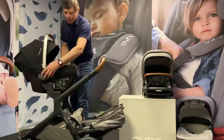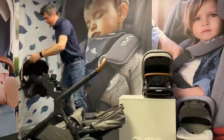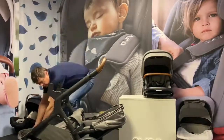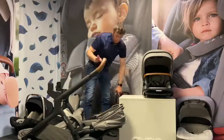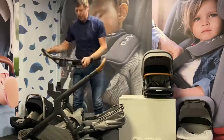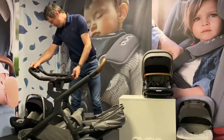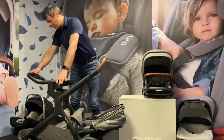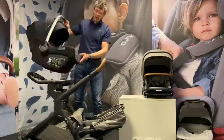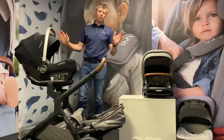But one great feature that we have with the Nuna systems is an additional purchase called the ring adapter. Now the real beauty with the ring adapter, I'm a huge fan of this, is absolute convenience and ease. So this would be an accessory I would tend to purchase for the Nuna products, because it gives us the capability that anybody can fit an infant carrier to the frame. Simply lock and load, we're done.